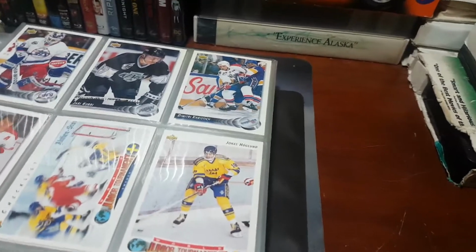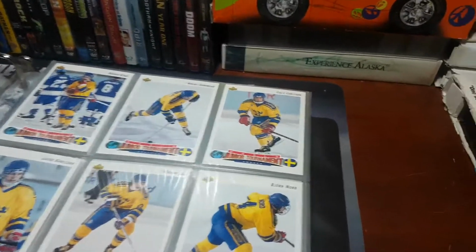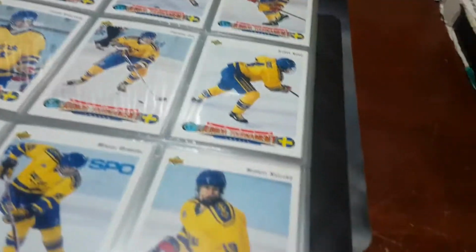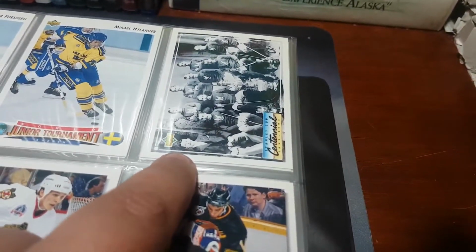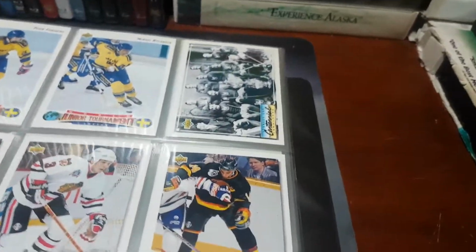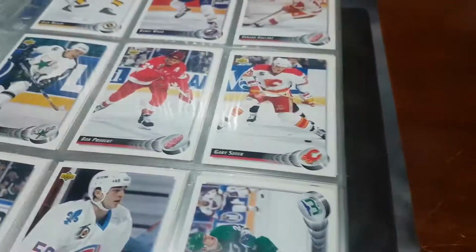Then we got some World Junior Tournament stuff. So we got a lot of Swedes in here. A lot of them I don't know, but then some I do. Such as Markus Naslund, Michael Renberg, Peter Forsberg. We got a Stanley Cup Centennial card here, celebrating 100 years of the Stanley Cup, 1893 to 93. We got Rick Tocchet, Jeff Courtnall, the Moose, Mark Messier. We got Tom Barrasso. Man.